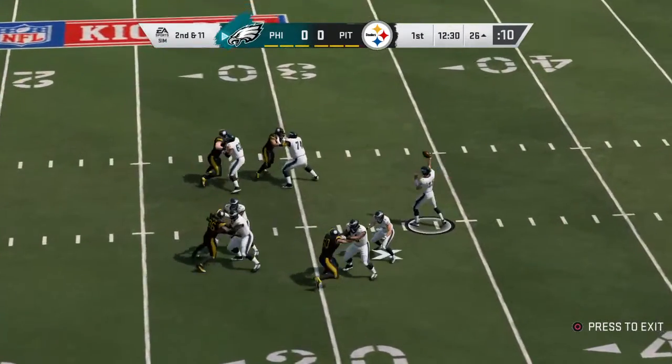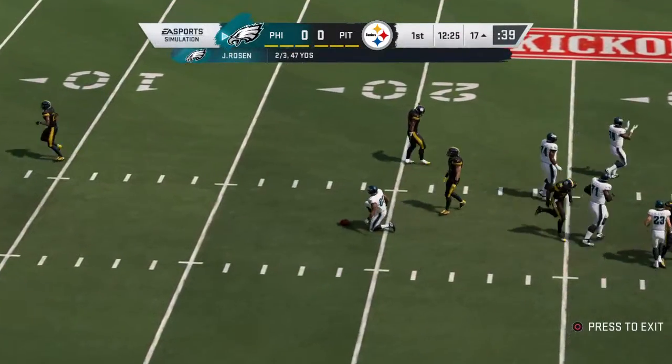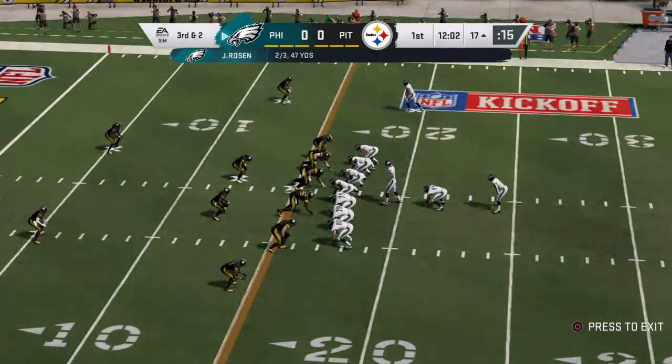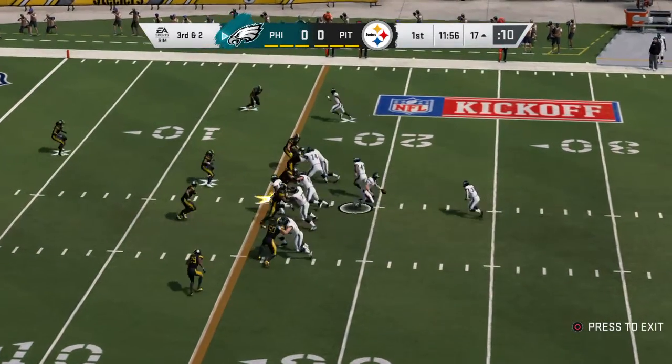On 2nd and 11 now. Rosen over the middle, complete. That's Gill. And he'll get it down this time to the 17. And they'll get 9 there as that sets him up better for 3rd down.